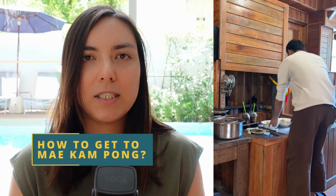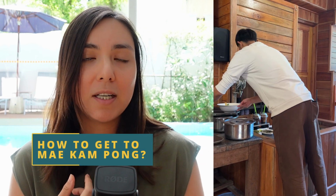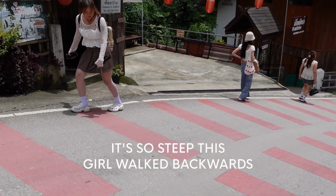Getting there is a little bit tricky. Every single time so far I went up there, we either hired a private driver or one of my friends rented a car. Many people also go there on motorbikes, but be careful because the roads are very hilly serpentines.